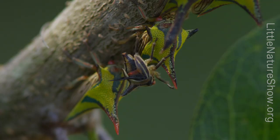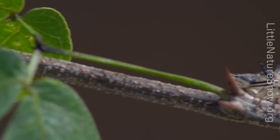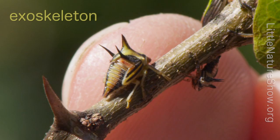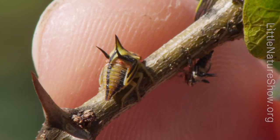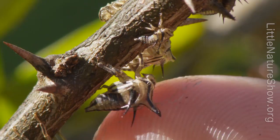Young thornbugs, called nymphs, are equipped with three small thorns, but they're softer bodied than the adults, and they can't fly. Growing up for a thornbug is very different than for a person. Insects don't have internal bones like we do. Their bodies are organized around exterior skeletons, called exoskeletons. This youngster has recently emerged from its small exoskeleton, and when it's grown to the limits of its new shell, it will molt again. Here's a whole series of empty exoskeletons. Small, medium, and the large final one that a nymph shed to become an adult.